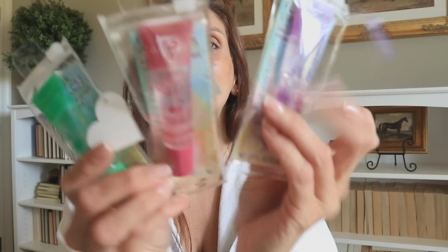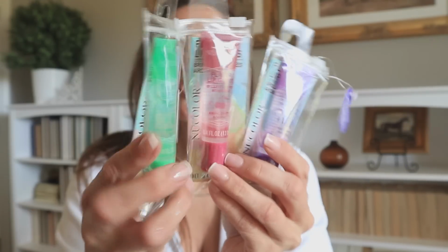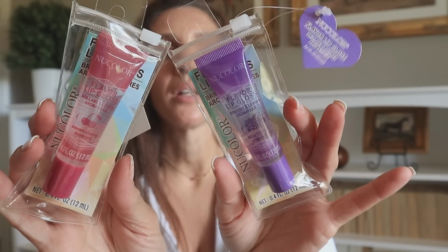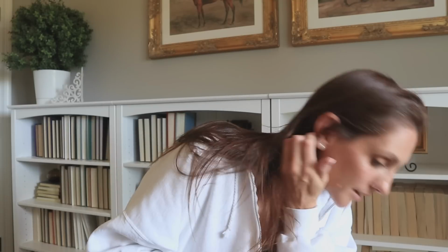And then I found these cute little lip glosses. Look how cute they are. This green one is green apple, which gives me 90s vibes. This one is sweet cherry, and this one is blueberry. That's interesting. You would kind of expect a grape, so it's really nice that they gave a blueberry. So I got that.